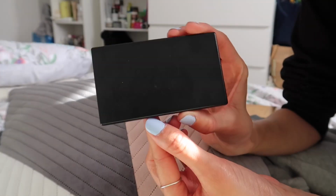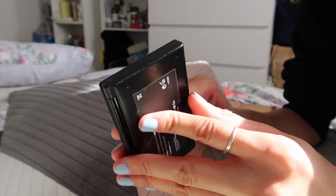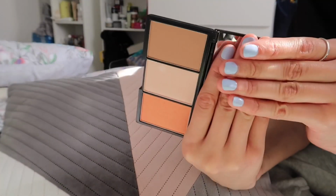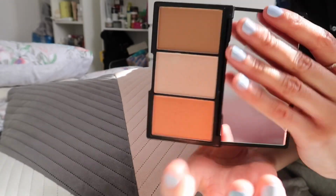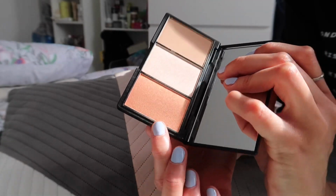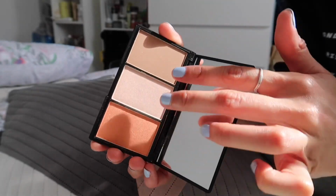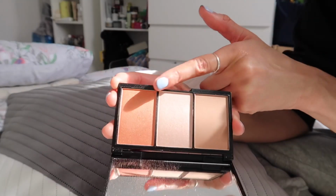I have this palette here by Sleek. So this here is the Face Form palette. Now this right here is a bronzer, highlight and blush palette. Now I only use this palette for this gorgeous blush right here. I don't know if you guys can see properly. This gorgeous blush is like a really corally orange. I love it. I don't use these shades because, as you can tell, they're really pale for me, but I will be keeping this just for this shade.